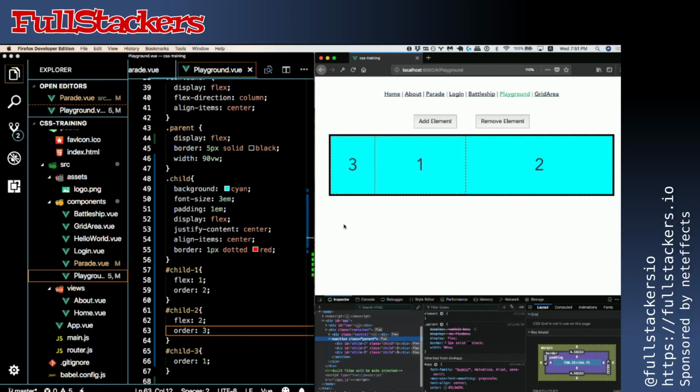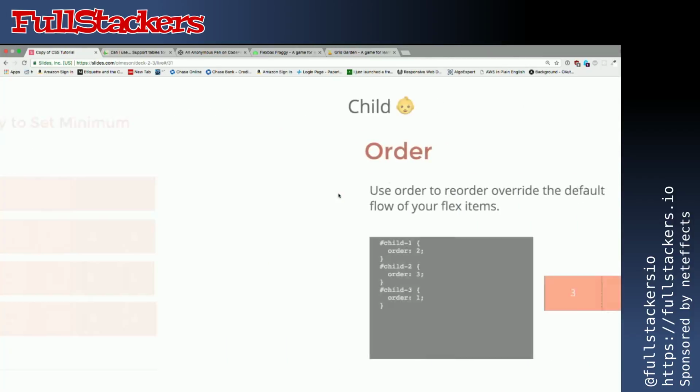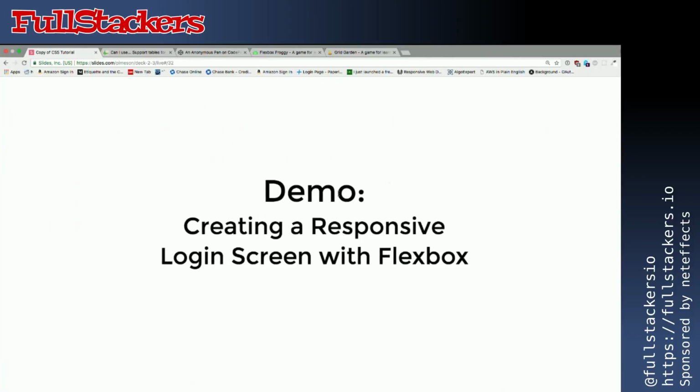Okay. But yeah, don't use the sort of list. Right. Okay, perfect. All right, so those are all the things that I wanted to talk about for Flexbox.